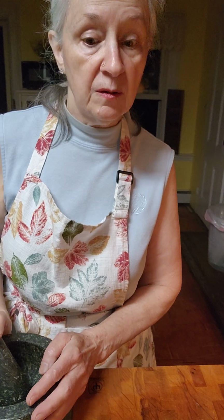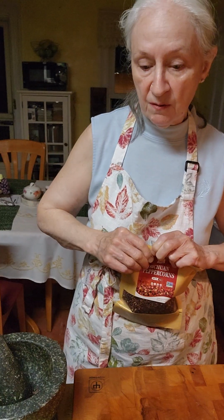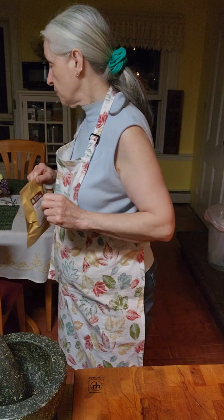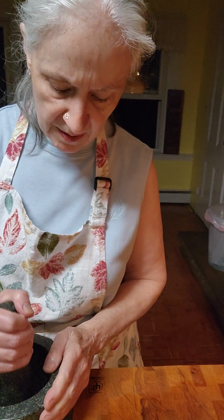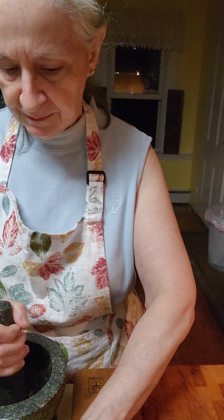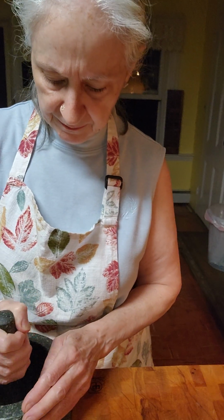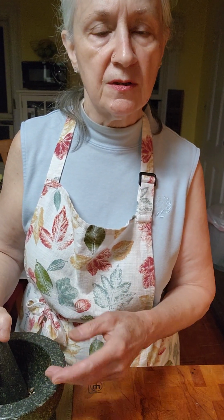It's called a mortar and pestle. Most people who cook will have one in their home. Sometimes they are strong when you start smashing them up. But sometimes you need to make a paste or something, and they just come.